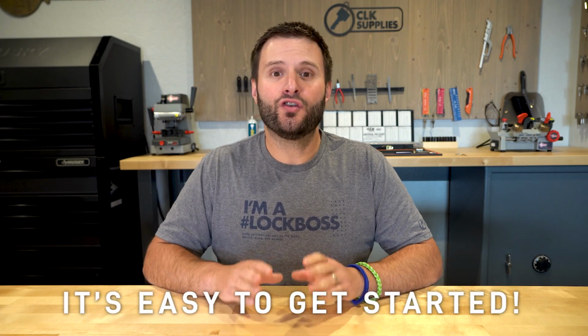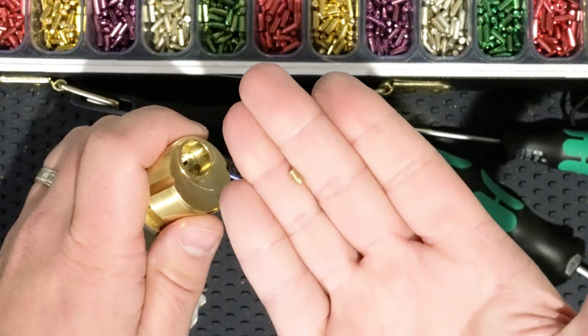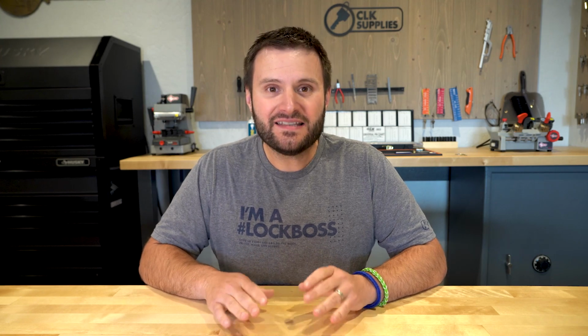And each cylinder does include a couple spool pins to add some anti-picking resistance. So not only are you going to be able to make a high profit on the keys and cylinders, you're going to be able to fill a real need that your existing customers already have.